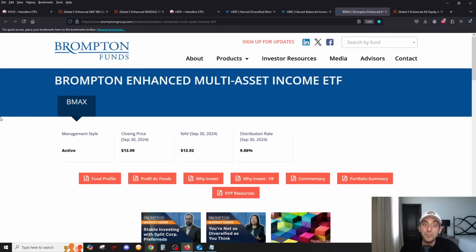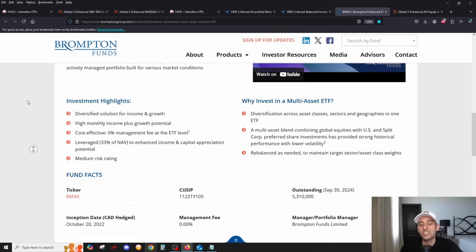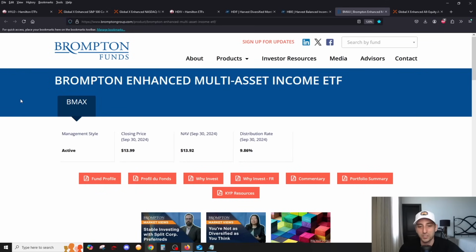Next one is BMAX. This is the BMAX all-in-one. What's unique about this one is it's not all equity. There's fixed income in here. We'll look at it in a second. But another thing is it's the only one out of all 8 of them that is using 33% leverage instead of 25. So slightly higher leverage, but it's not that much more of a risk, between 25 and 33. It's just slightly more. But the fact that it has about 25% in fixed income makes it safer. So I would put this more in the same category as HBIE. It's definitely one of the safest, lower volatility ones out of the grade 8.